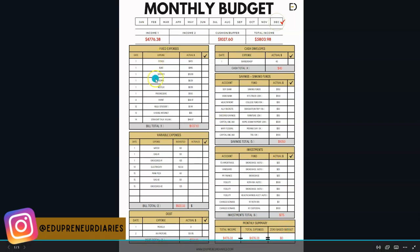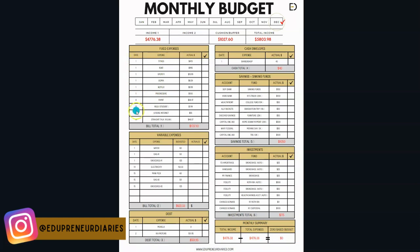All right, so here's my fixed expenses. I have the dates that these are going to automatically come out. Remember, everything goes straight to my credit card automatically, except maybe 2 or 3 bills that cannot go to the credit card. So I have my tithes coming out, going into a different account, $470. I have my rent, $995. It comes out of my debit, my checking account each month, not the credit card. I just want to make that clear.